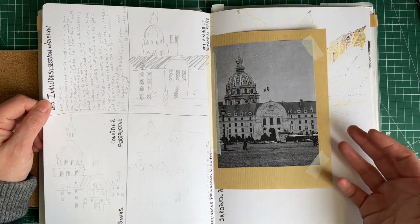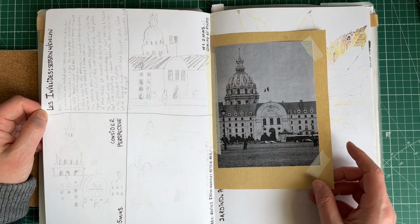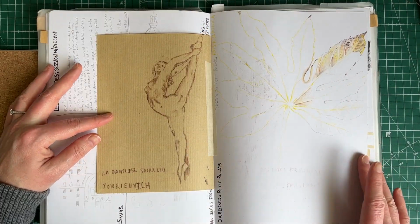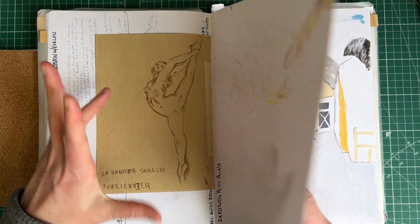This is from when I was in Paris and I took a 2-hour session with somebody and we went to the Petit Palais Museum Gallery and did drawing. This was really good. I really enjoyed doing this and I need to revisit that at some point.